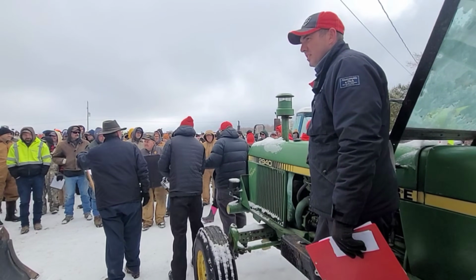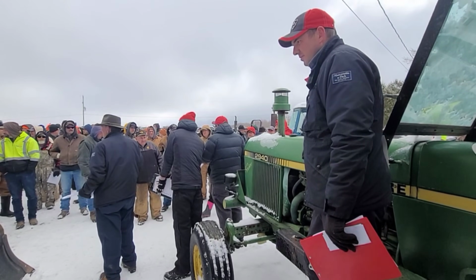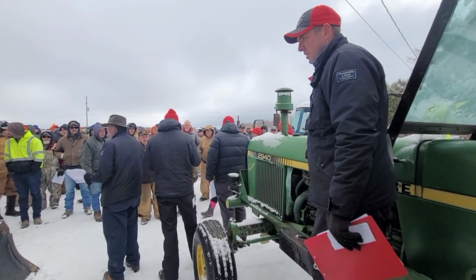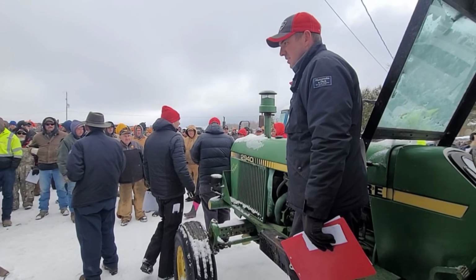I'm going to go 11, 5. I'm going to go 12. I'm going to go 12,000. 12,000, 12,500. I got 12 to bid, 12,500. I got 12 bid, 12,500. 12,500 to go, 12,500 to bid, 12,500.